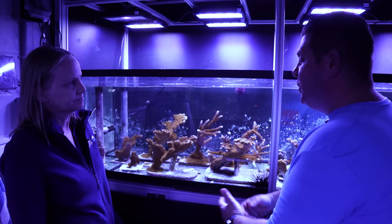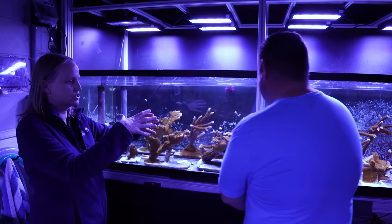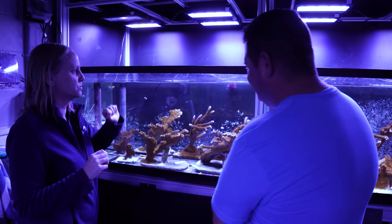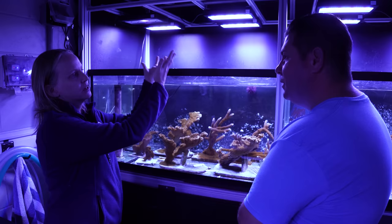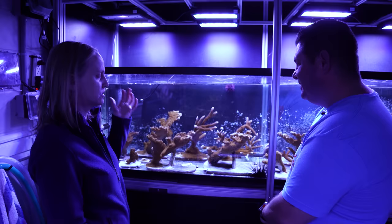Yeah, and these guys, really, if that PAR level isn't high enough, they don't form these elkhorn vertical branches. They'll just grow flat. And they will grow flat forever. You will just have a disc of brown acropora with no branches. And it wasn't really until we started cranking the light up and then really cranking the flow up that they started to finally form branches. So they're very reactive to that. Very reactive to their environmental conditions. It's amazing. Just what they are built to grow in. Is really high light and really high flow.